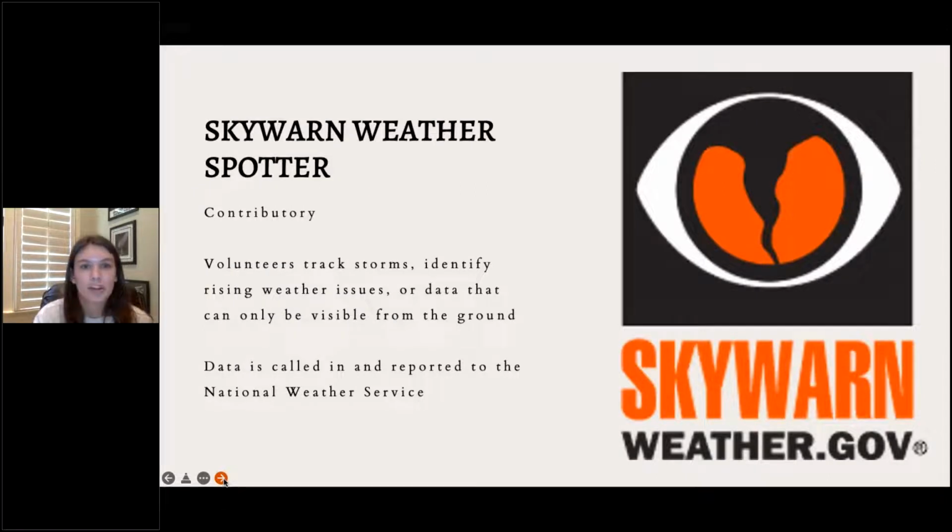And the fourth project is Skywarn Weather. This is a contributory project. Volunteers will track storms, identify rising weather issues or data that can only be visible from the ground, and the data is called in and reported to the National Weather Service.